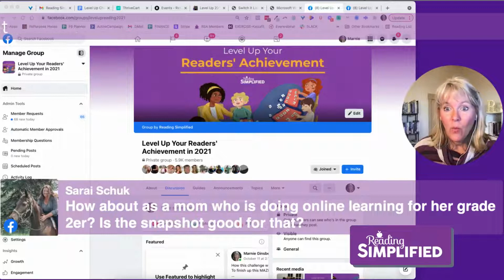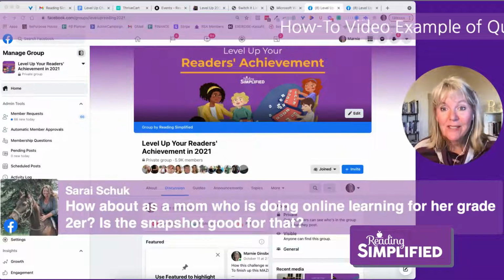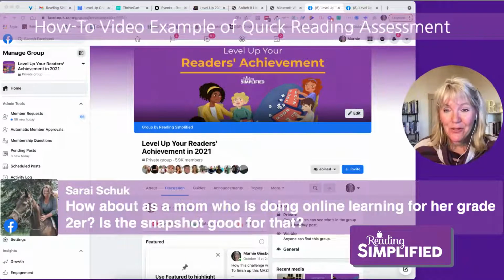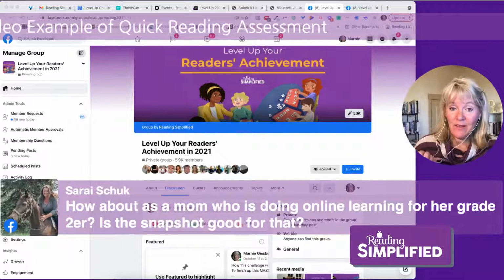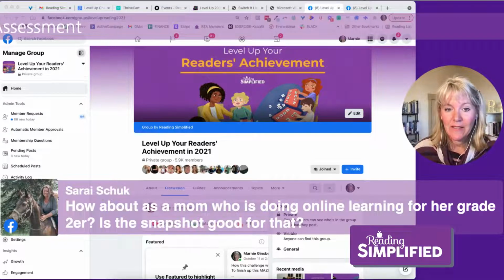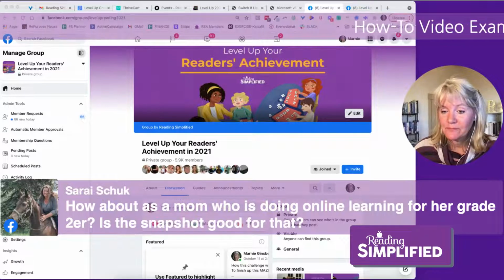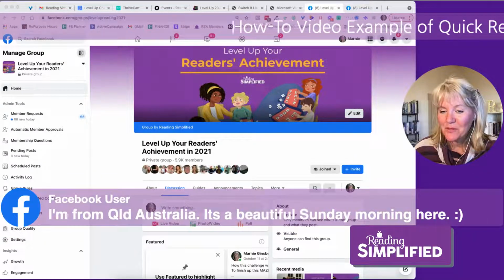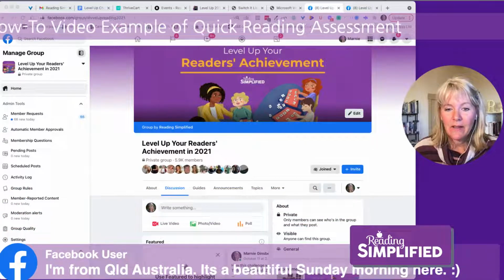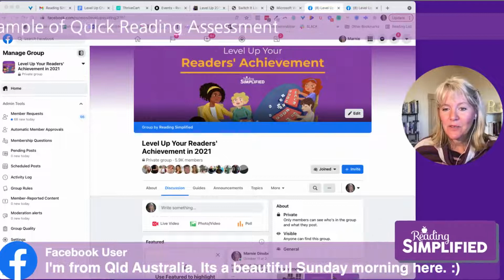Yes, Sarai, we have hundreds of parents and grandparents who do this with their own child or grandchild. So pretty sure you could do it. If you do it with your own child, you can do it in person. They don't have to be online learning, and the Snapshot can certainly help you. I'm glad to hear it's a beautiful Sunday morning already there in Queensland. We are having a lovely day here in Colorado Springs.